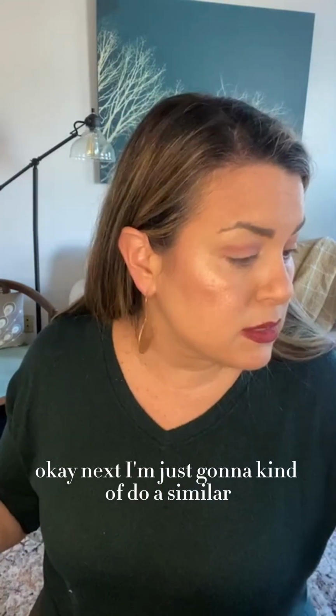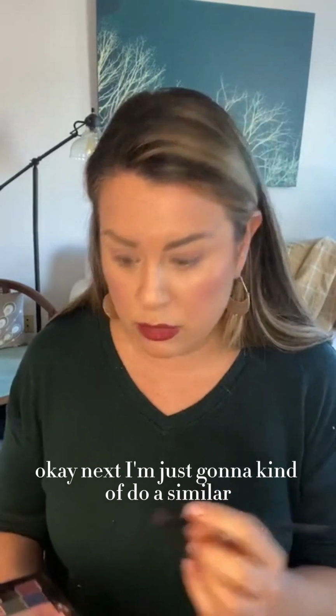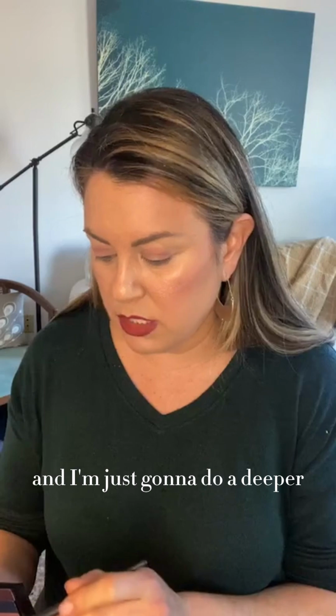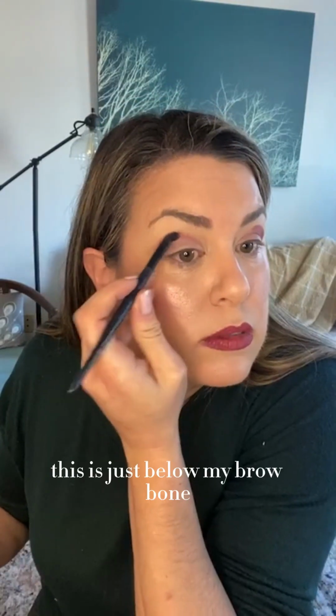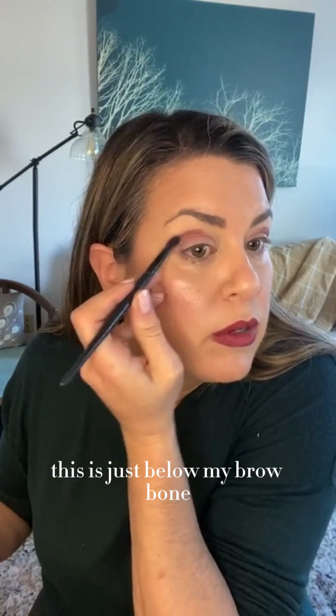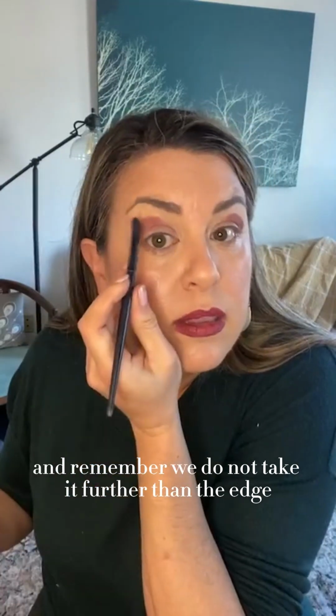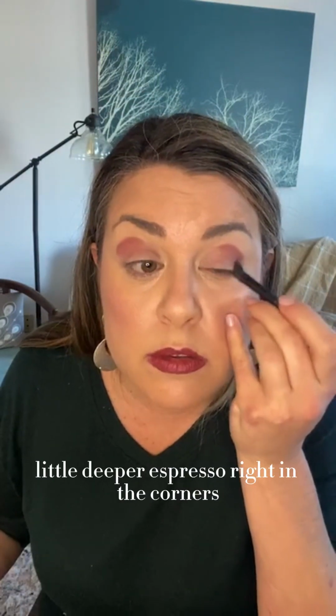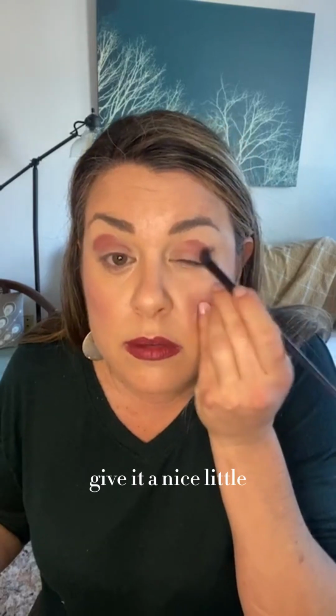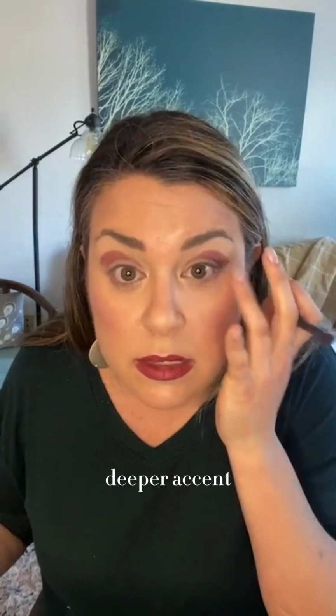Okay, next, I'm just gonna do a similar wash of color, and I'm just gonna do a deeper, dustier rose. And to accent my eye creases, this is just below my brow bone, and remember, we do not take it further than the edge of our eyebrow. Okay, I'm going to take a little deeper espresso right in the corners, give it a nice little deeper accent.